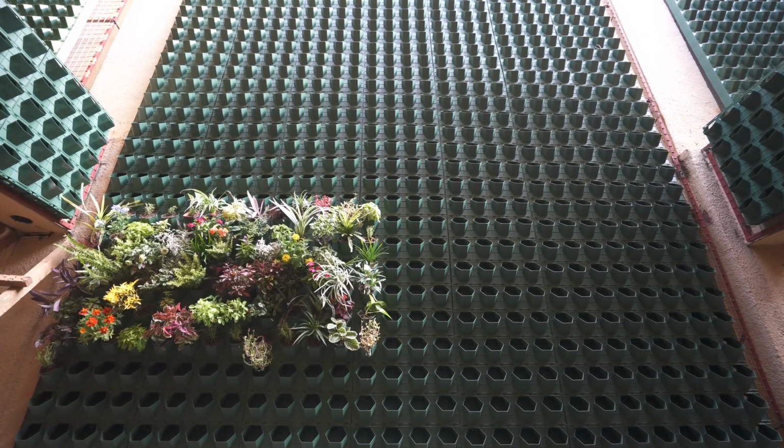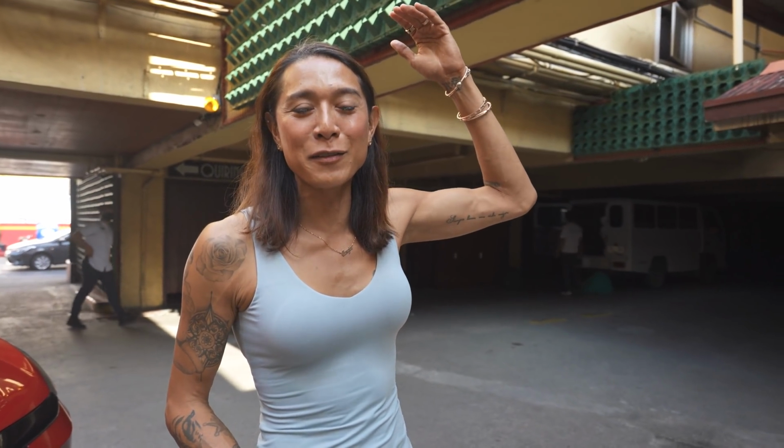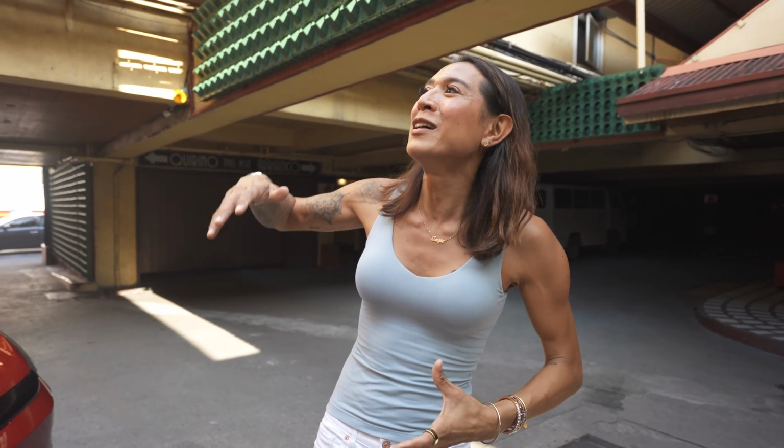We are trying to go green also in this property by putting a lot of solar panels and capturing rainwater, which we're going to use to actually water the wall planter system. Later on also we'll be adding some grow lights, because obviously with the solar power we can now use some grow lights to help the plants grow.